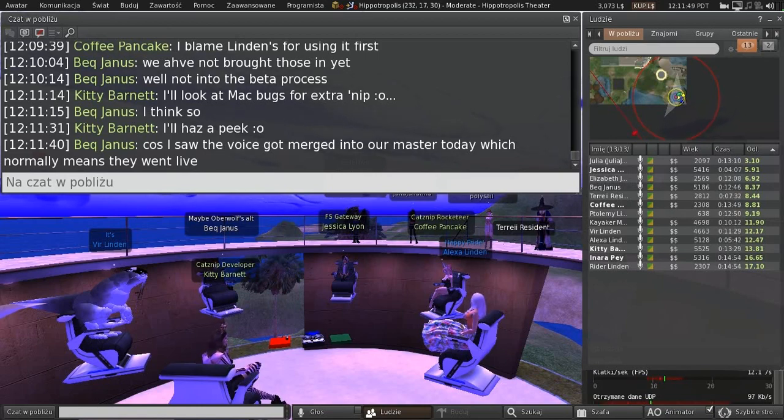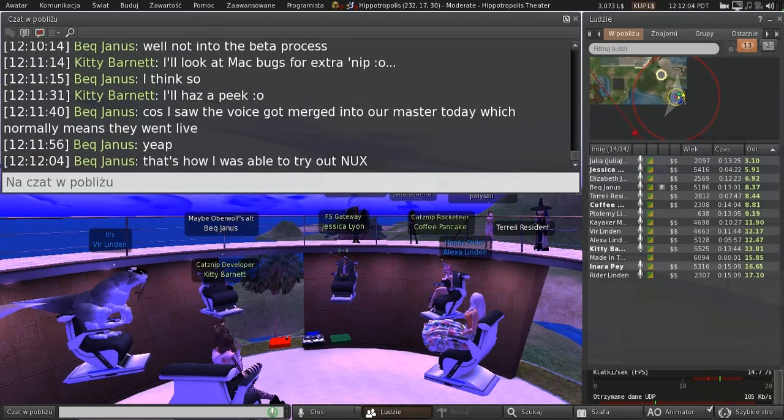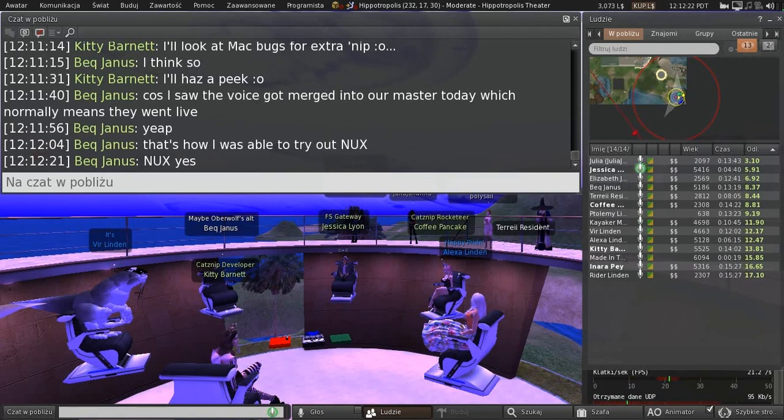Oh, did Ansa merge that? Let me refresh. Oh, yeah, looking at Jira, it looks like we do have the voice fixes in. Dan just confirmed. Nice. And Beck, is that what Ants has merged? That's going to need a whole new QA now. Okay, that might be one issue.